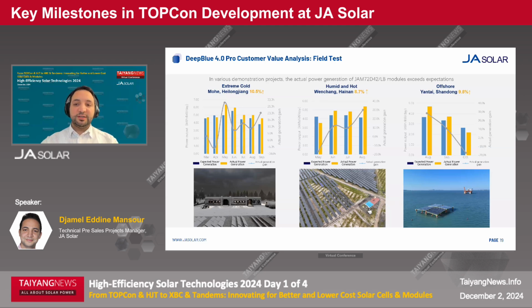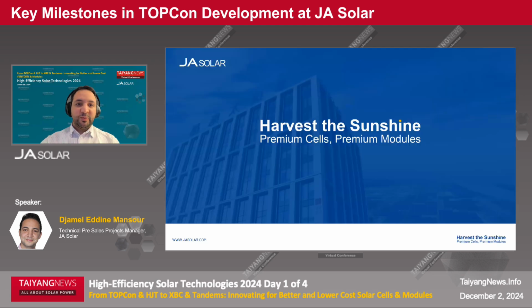In the chart here, the blue bars show the expected power generation and the yellow the actual performance. As you can see, in most cases, the modules are generating 8 to 10% more power than expected across all 3 different climatic zones. And this is really demonstrating the reliability and the strength of this DeepBlue 4.0 Pro in real world conditions. With that, I would like to thank you for your attention, and please reach out with any questions.